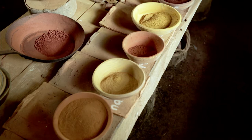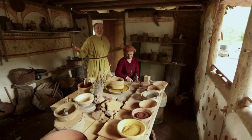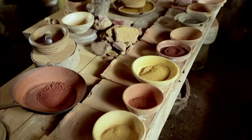It's an enormous amount of work to grind this down to the fineness that you need, but when you see the range of colours that have been produced just out of the earth of Guédelon, you can see why people would bother. Just look at it!